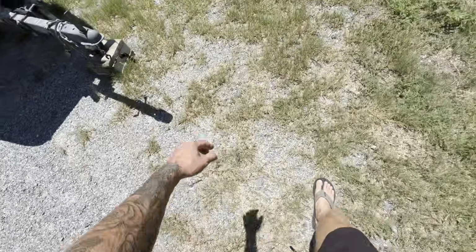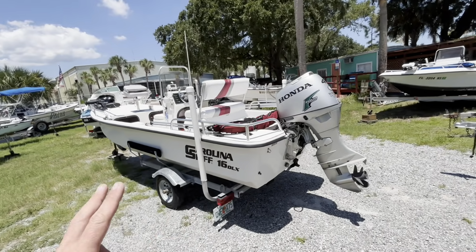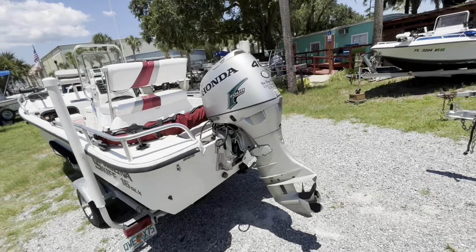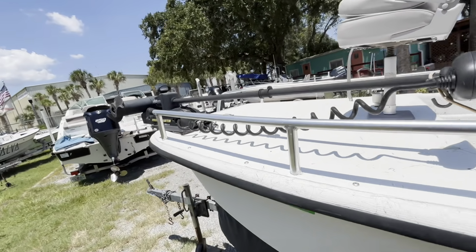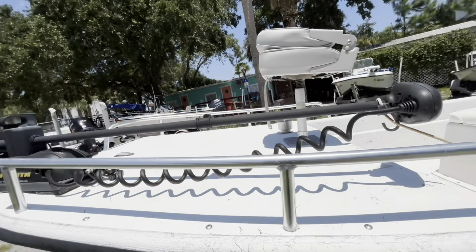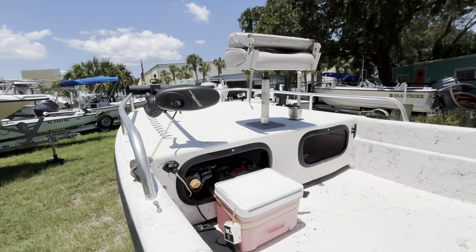I'm cruising looking for the skiff number 2. It was right in front of me the whole time. Skiff number 2, Carolina Skiff 16 DLX with a Honda 40 on the back, and it looks really, really good. Looks like we got a power drive up front. Not 100% sure if this is going to be foot pedal or if you have a remote, but we have the black. I believe these are the freshwater series Minn Kotas up front.